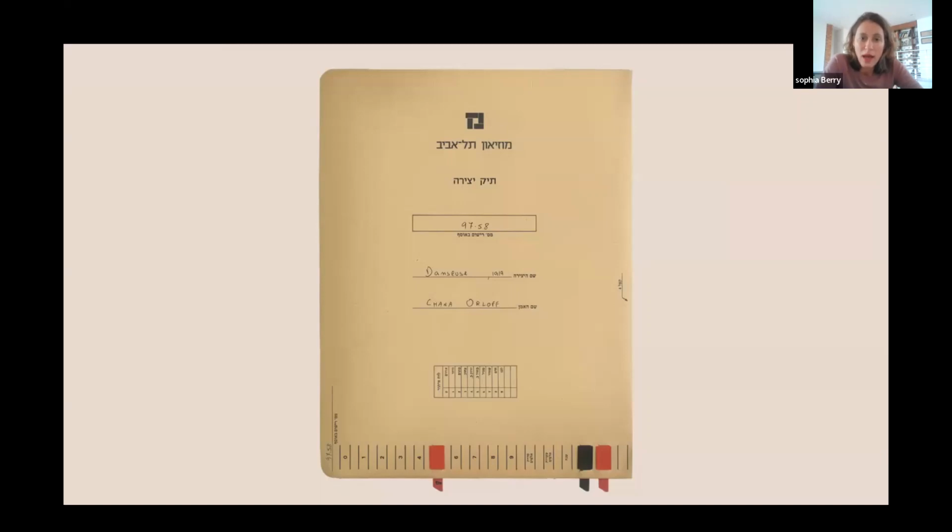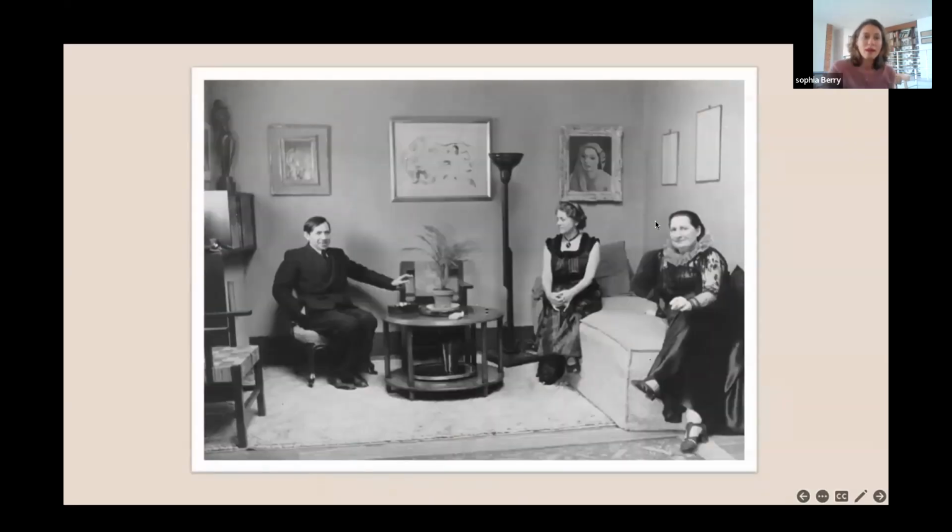So this is the file of work number 97.58. You can see the name of the artist is Chana Orloff, and the name of the work itself is The Dancer. Inside, if you can move on to the next slide, among other pieces of paper, I found this photograph. It immediately amazed me, because there's something very comfortable about it.